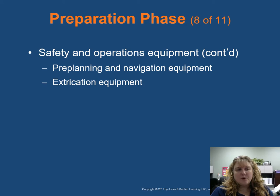Make sure you have any pre-planning and navigation equipment and extrication equipment if it's carried with your unit. Now here at Princeton we have a separate crash truck, as they call it, that has all that extrication equipment already in it. If you're not trained to use the equipment, please don't try to do something you're not trained to do. Please make sure you attend the training sessions. We offer those. So if you have an interest in learning about extrication equipment and understanding how it functions so that you can respond with the crash truck, please attend that class. We usually have it once a year.